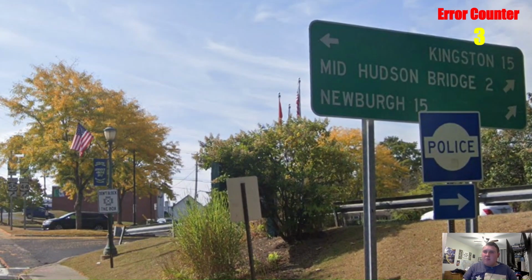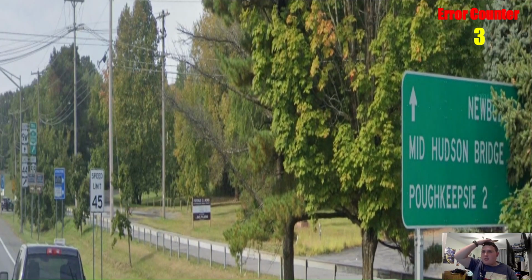And here in Highland, we're meeting with US 9W, and we're going to become concurrent with it as we head towards the Mid-Hudson Bridge and Newburgh. And this is where we split off from US 9W, as we're going to be crossing over the Hudson River into Poughkeepsie.